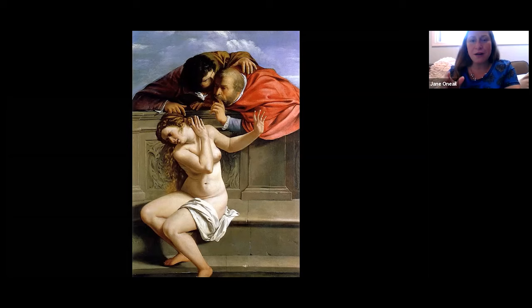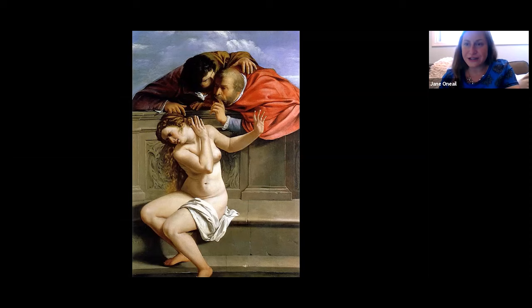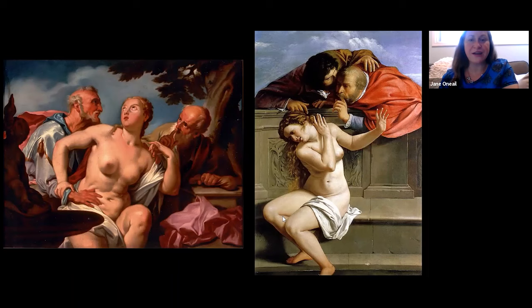But I wanted to show you her representation of Susanna and the Elders. This is her first known work from 1610. I think that this is such an interesting work outside of her biography, because Artemisia Gentileschi learned to paint from her father and her father's studio. That was how she got access to training. And her father's representation of the same subject matter is here on the left.